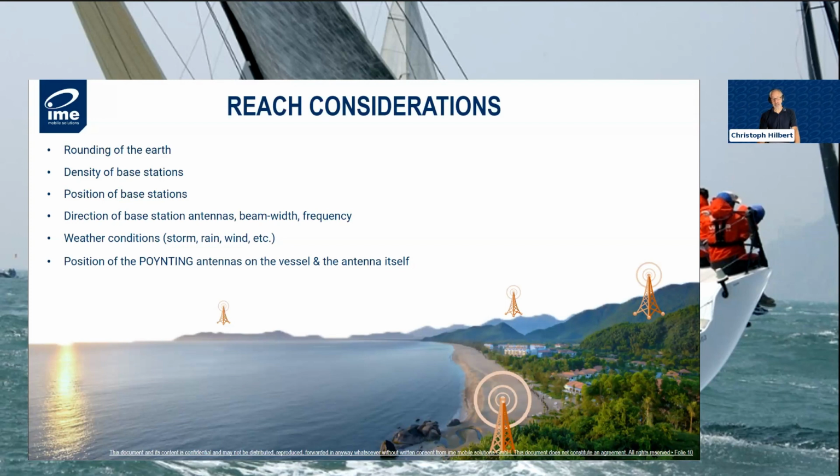It is not flat? Okay. So I think it starts from 20 kilometers. You can already see an inclination of 1 degree. Then there's the density of the base stations on land. If you're passing by a nature reserve where there are no cell towers, well, there's no signal.